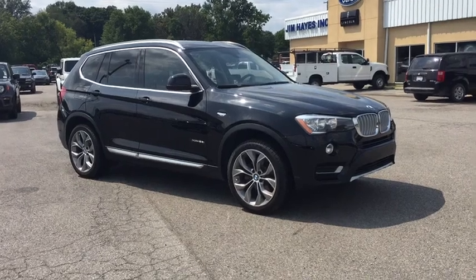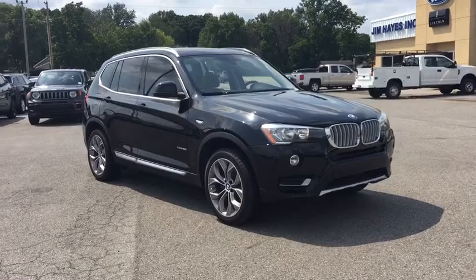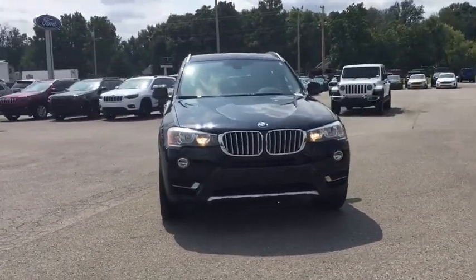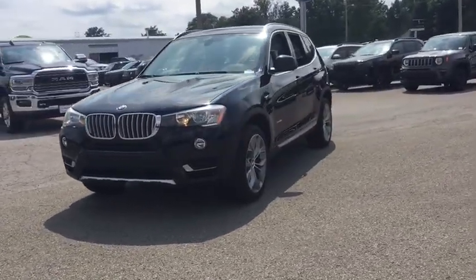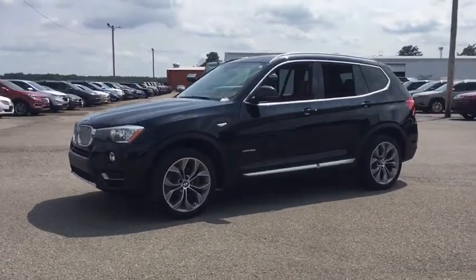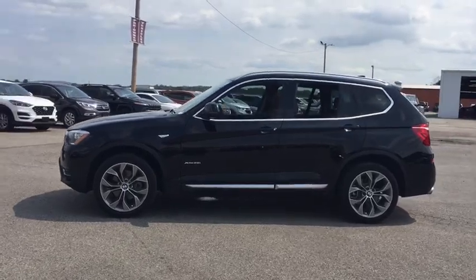Make a great choice today with the 2016 BMW X3. BMW X3 builds on the success of the original by developing its core competencies while adding new technology to establish new benchmarks for agility, efficiency, and comfort. This vehicle has less than 20,000 miles.